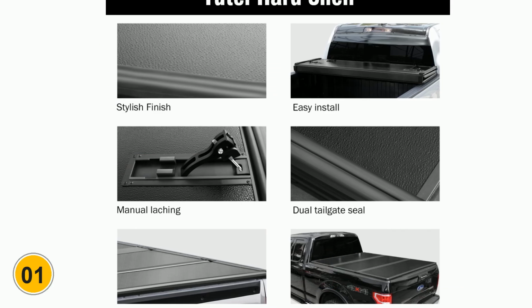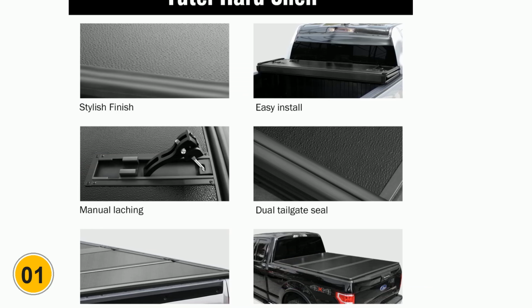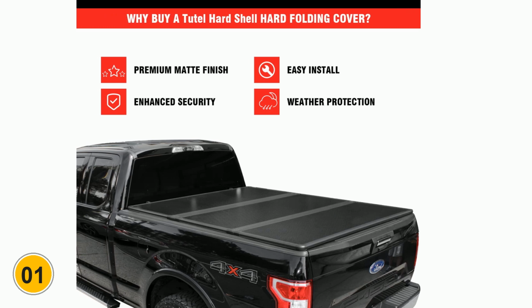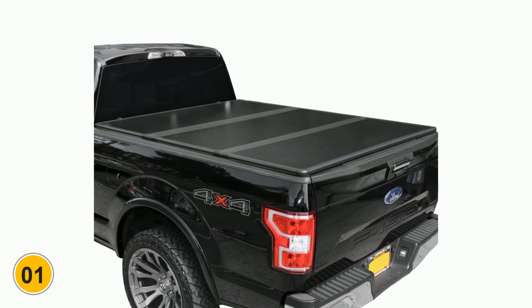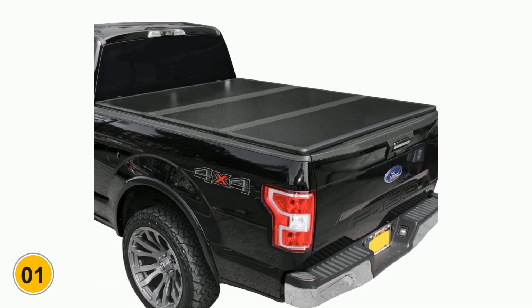Now, some people complained about the price being a bit high compared to other brands. Here's the thing, though, while it may be pricier, the quality and ease of use justify the investment if you're looking for longevity and performance.